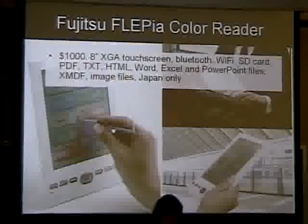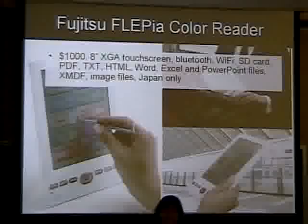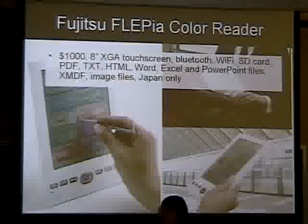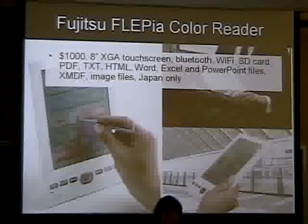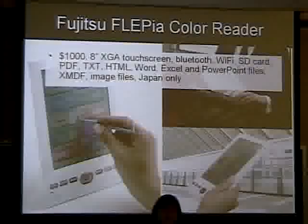There are 1 million of these ebook readers, and they come in a variety of colors, some of them. This is one that's only available in Japan today, but it uses the e-ink technology, and it's in color. So color e-ink does exist. It's just phenomenally expensive. It's still, you know, $2,000, this particular one.